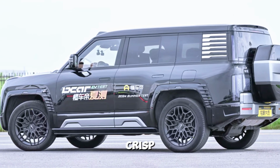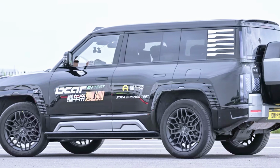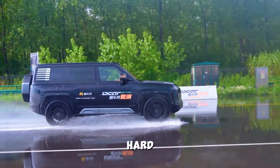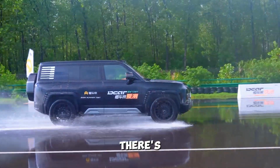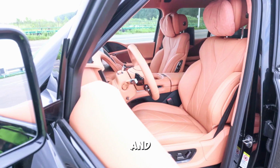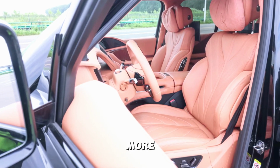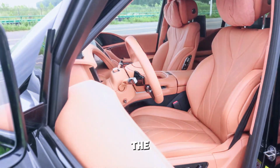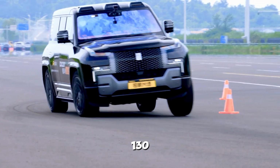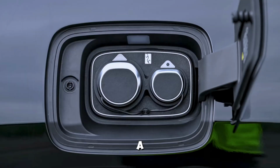The graphics are crisp, and the controls are responsive. The seats are deeply sculpted, with active elements to support occupants during hard cornering. There's no shortage of space for occupants, rear head and legroom are remarkable, and the panoramic roof makes the space feel even more airy. The 1031-liter boot is comparable with the Land Rover Defender 130, and like that model, it has a side-hinged boot door.